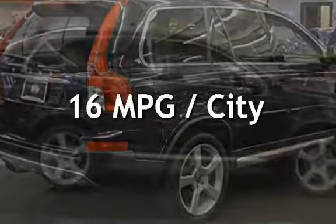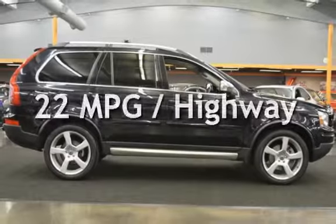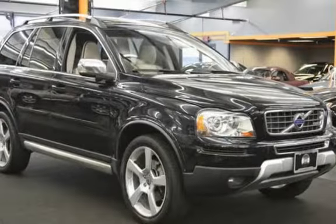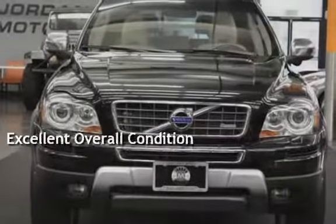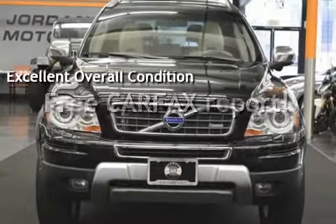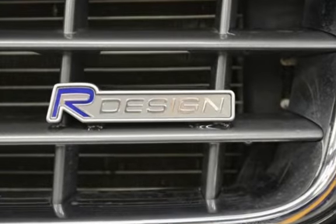Estimated fuel economy for this vehicle is 16 miles per gallon in the city, and 22 miles per gallon on the highway. This vehicle is in excellent overall condition. This vehicle qualifies for the CARFAX buyback guarantee. Ask to see the free CARFAX vehicle history report.